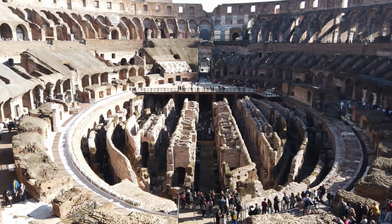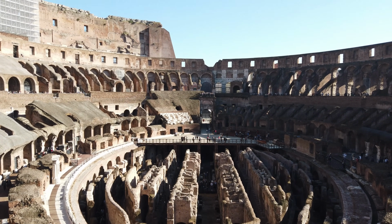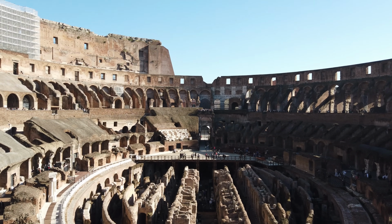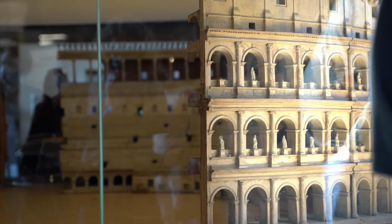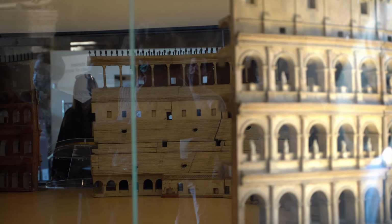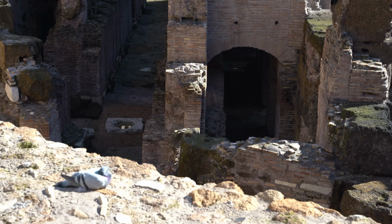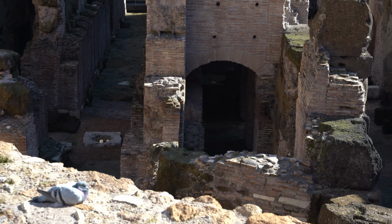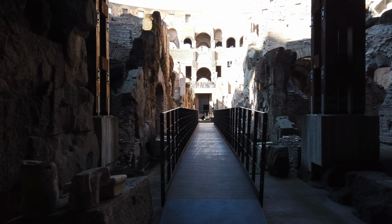The Colosseum is the largest amphitheater in the world. Its official name is the Flavian Amphitheater. In its heyday, the Colosseum was used as a site for public executions and bloodthirsty performances, such as staged animal hunts and battle reenactments. Nowadays, the most fascinating thing to do in the Colosseum is to book a tour of the underground area and the arena.